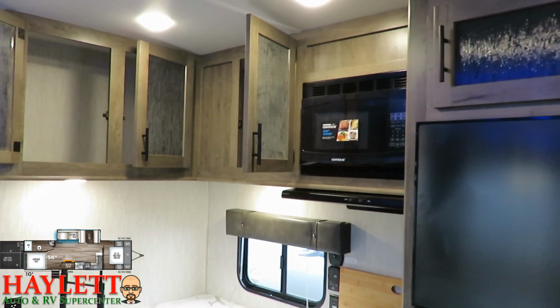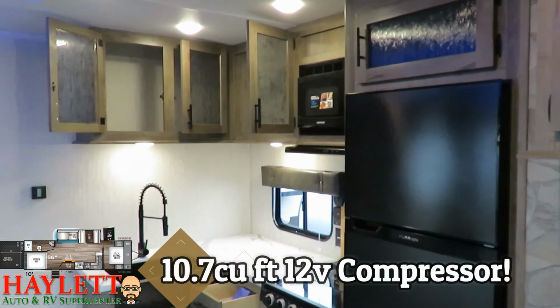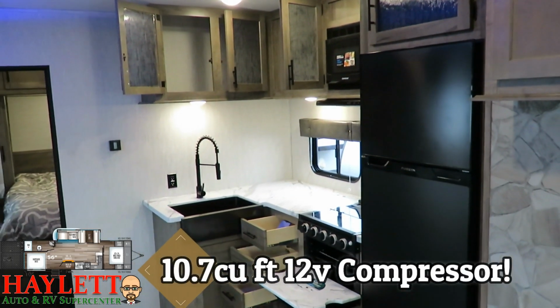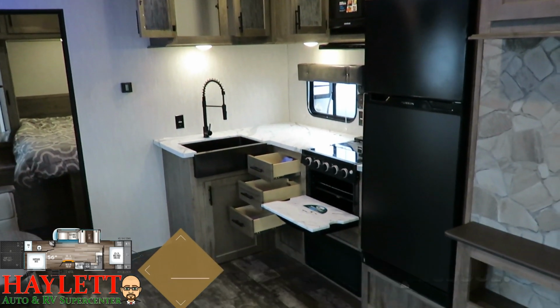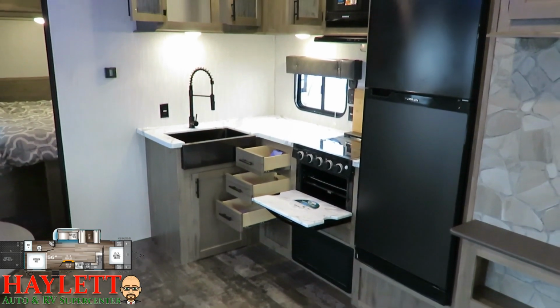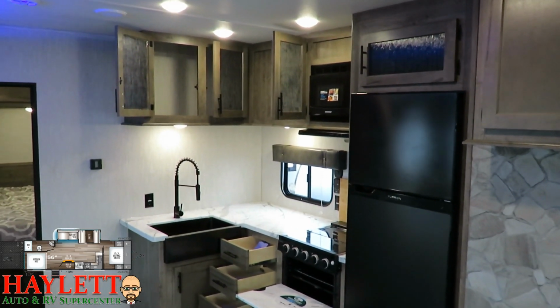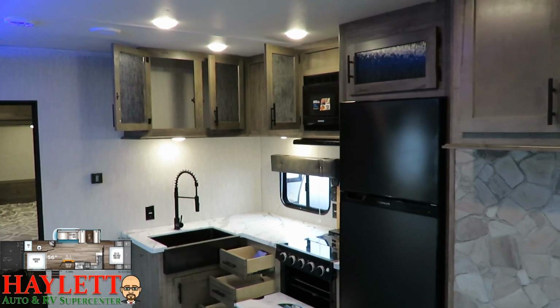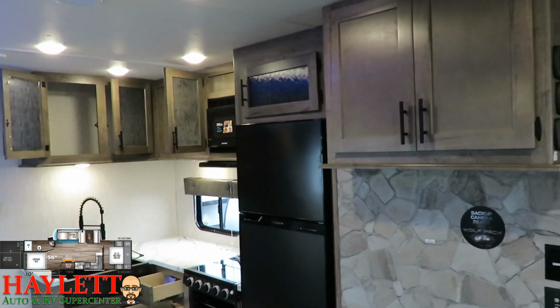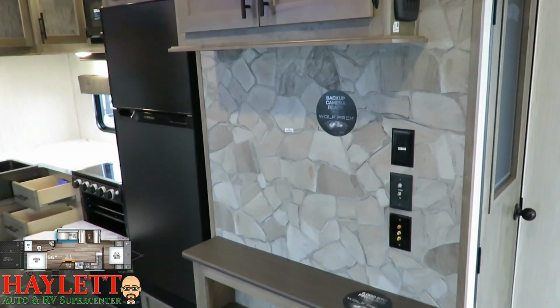As we back up, extra storage pocket above the refrigerator, which, by the way, is a 10.7 12 volt compressor fridge, 10.7 cubic feet that is. So it gives us basically more cold storage than you could normally find in a common class bunkhouse like this, although Cherokee family as a rule is very good about using that exact same refrigerator. Long story short, big fridge, big camper, big feels.